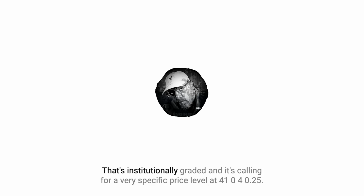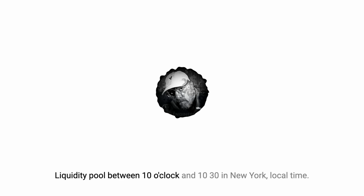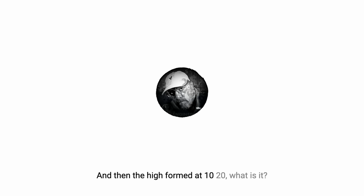So we have two price levels agreeing exactly within the context of a low, a lower low, a higher low. So we have real market structure that's institutionally graded, and it's calling for a very specific price level at 4104.25 that's above the buy side liquidity pool between 10 o'clock and 10:30 New York local time. And then the high formed at 13:20, or 20 minutes after 1 New York local time. So those relative equal highs formed respectively, there's going to be buy stops above that.